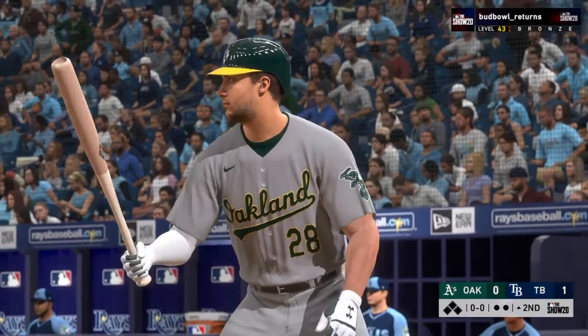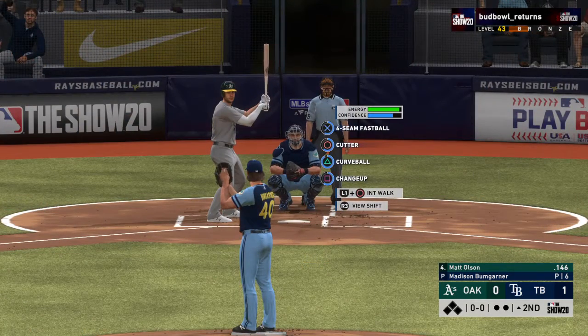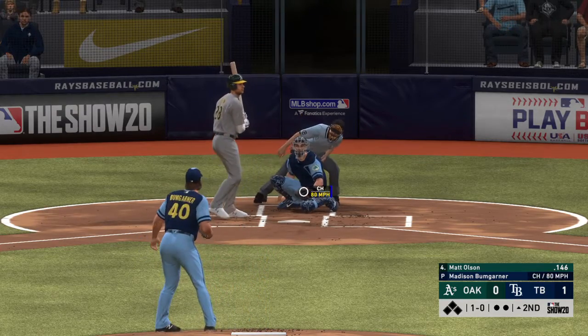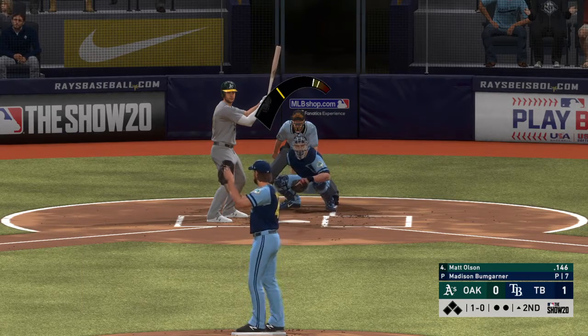New inning set to get underway, and that brings in the big power hitting first baseman Matt Olson. Matt. And now a pitch on the way. Here's a changeup to start the second, but that misses. It's a ball and no strikes.